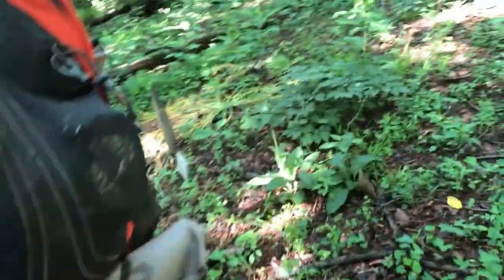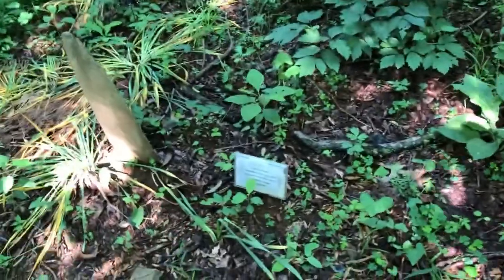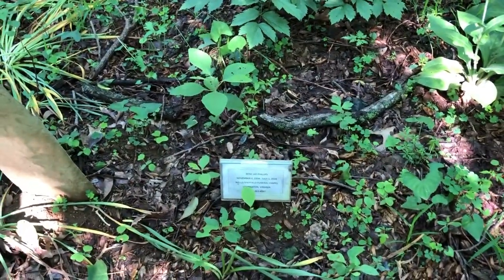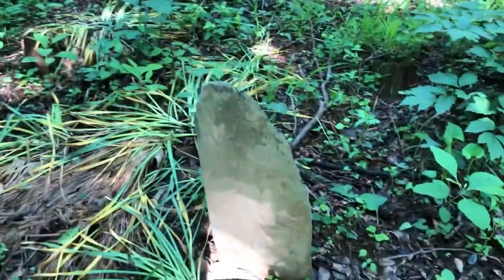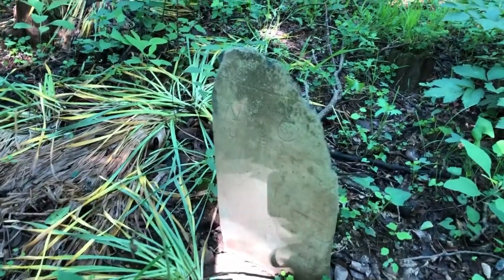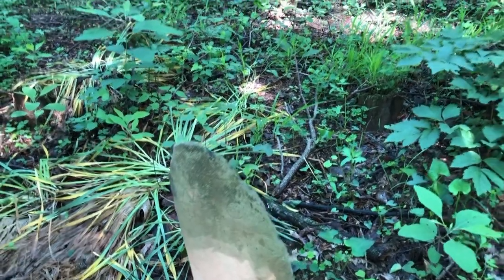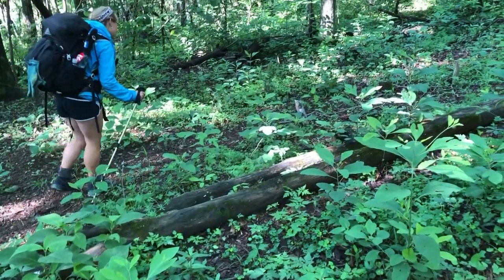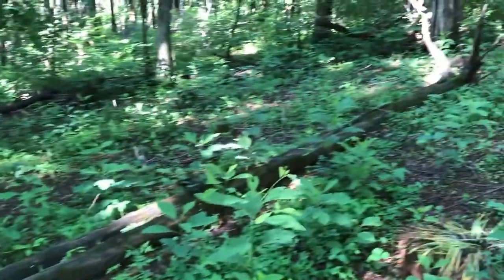We got, okay, there's a marker down here. This one's engraved. Yeah, Rosalie Phillips, 2016. And then this one has some markings on it, but it's awfully hard to make out. And we got some lilies planted there. There's another over there. Interesting. And there's another marker back up there.